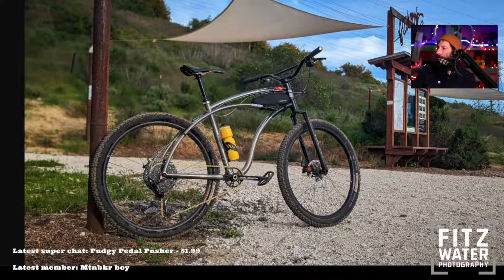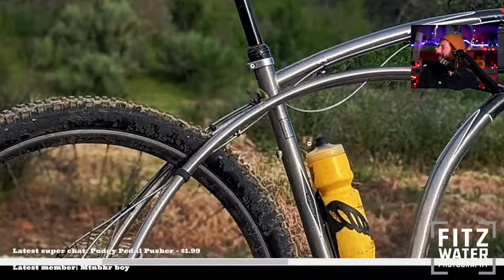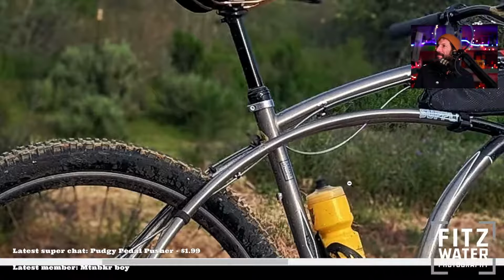I have Carver handlebars on the Raleigh. They're titanium. I actually broke a set. I didn't die, but I still rebought them because they're my favorite bars ever. Let's look at the welds. What'd you learn from those welds? They're cleaner than that other bike we were looking at.